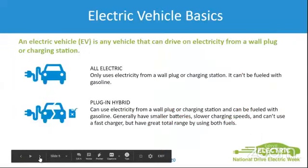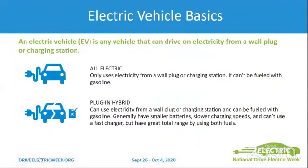All right, so now let's get to it. After my brief presentation, we're going to hear from Brett Beard. But first, I'm going to cover a few electric vehicle basics.